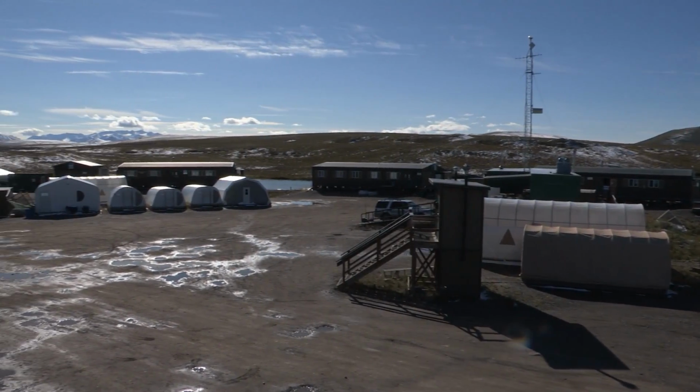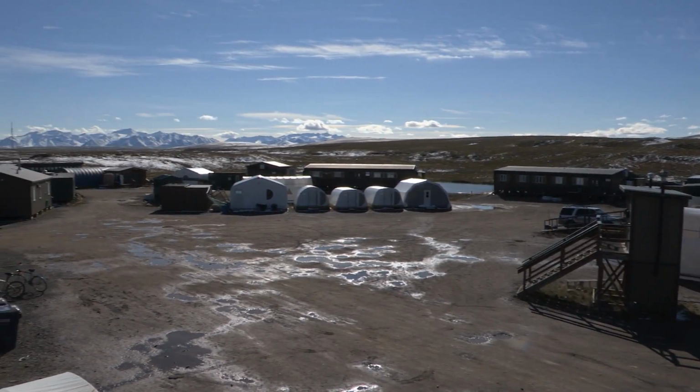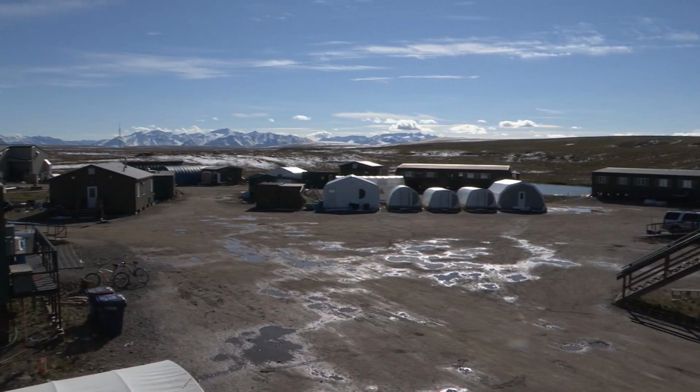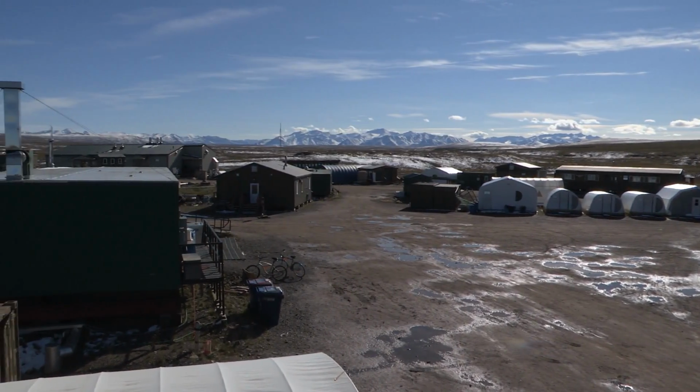Right now, I'm on the roof of the dry lab at Toolik Field Station, where it's a fairly flat surface that's soaking in a lot of the sun's rays and not getting shaded by many of the things around here. So it's a good spot to leave things out in the sunlight.